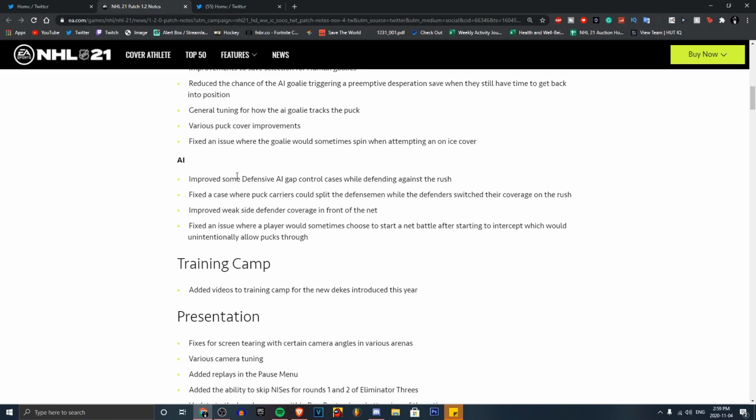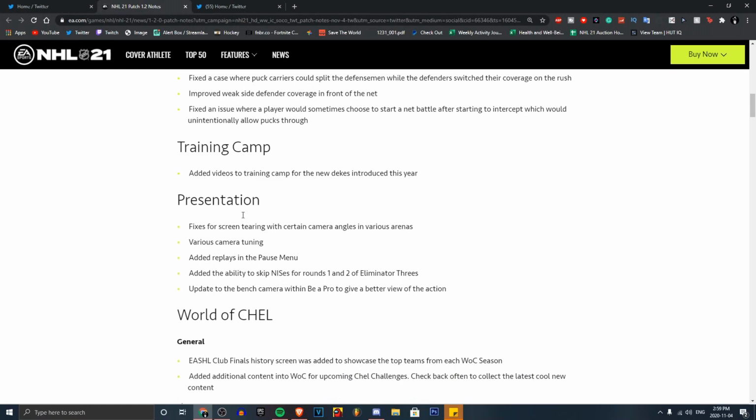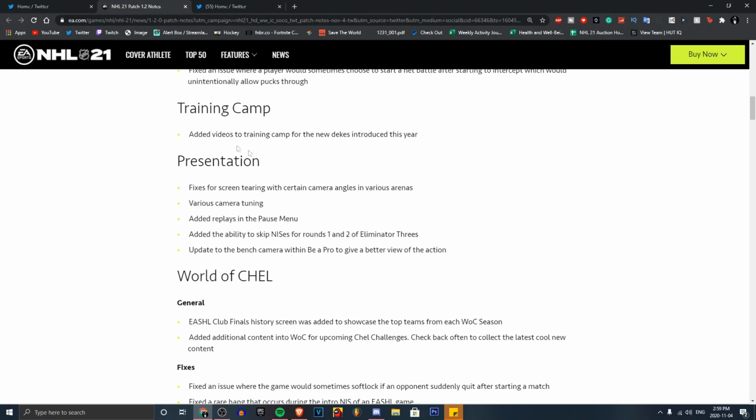Obviously, AI, this is probably going to be more just playing squad battles, stuff like that, and also online AIs. So they've improved the weak side defender, meaning that I feel like it's going to be a bit more difficult to get the easy cross creases in, if that's what they're saying right here with the weak side defender. Training camp doesn't really matter here.